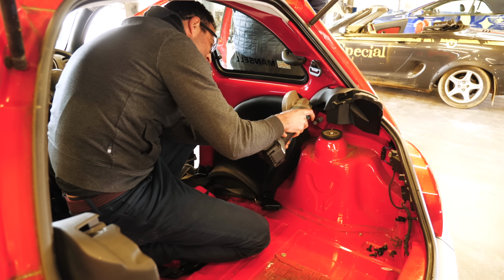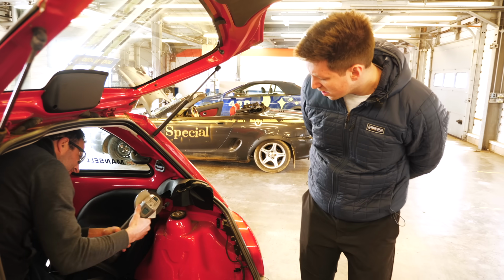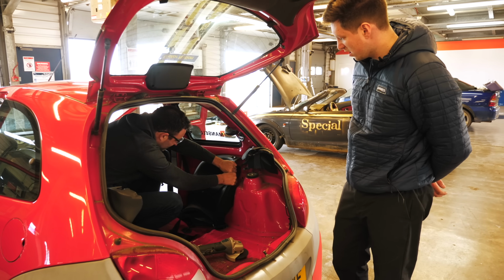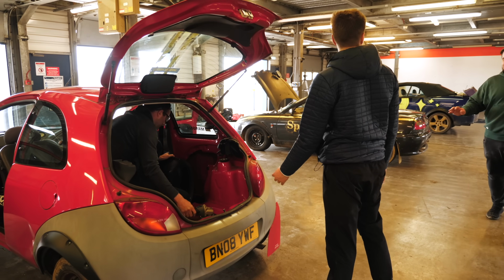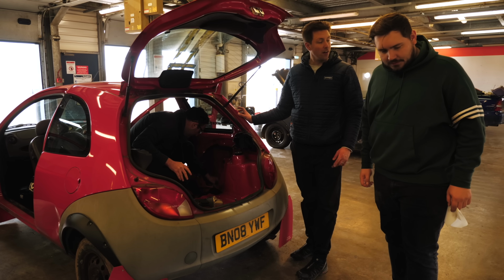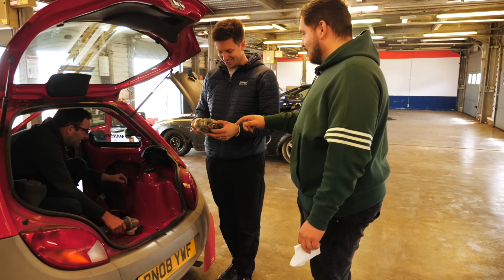Meanwhile in the KA, Scott had found the power tools. What are you doing? He's taking the interior out with an angle grinder. What? 3 seconds. There's nothing in this car. What the hell is that? What is that? How much is that worth?